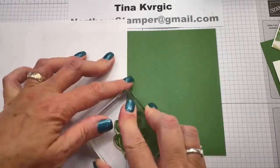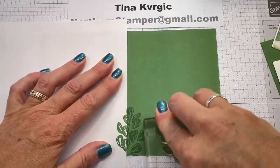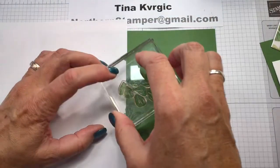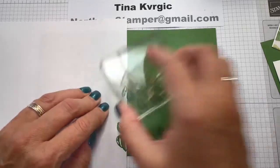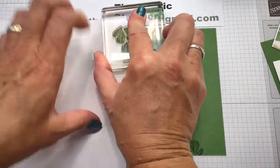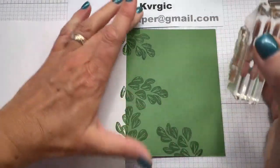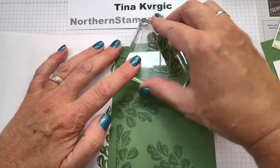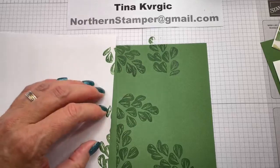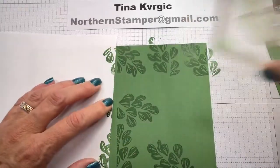And it doesn't matter where you're stamping, okay? You're just going to kind of go all around and just kind of make various images. Doesn't have to be perfect. The tone on tone color really looks very lovely for a design card. Okay, and I'm just going to keep going. Let's kind of go off on the edge a little bit. I'm going to focus more around the edges than in the center for stamping, because that is where I'm going to be placing my DSP, so it won't really matter.